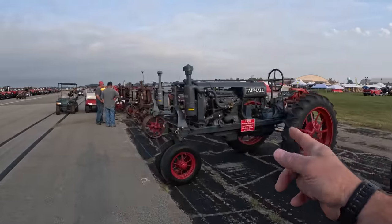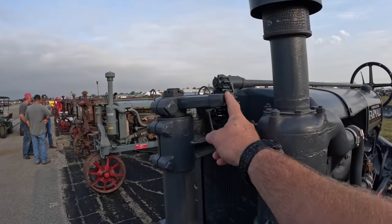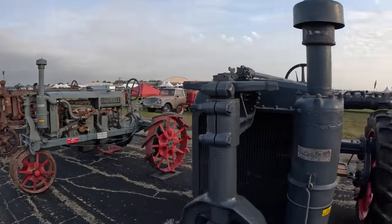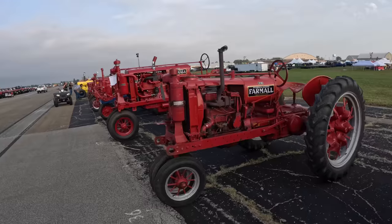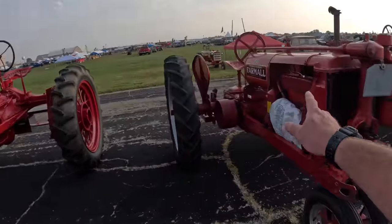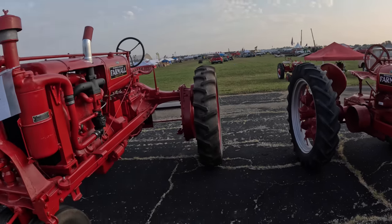Another 1930 we're up to here. Another hallmark of the Regular was this open steering gear here, not enclosed. It's all subject to the dust and the dirt and whatever you're working in. Pretty soon the next generation of Farmalls came along, the F series. We have the F12 here. I think this started in '34. I'm not exactly sure on the dates.